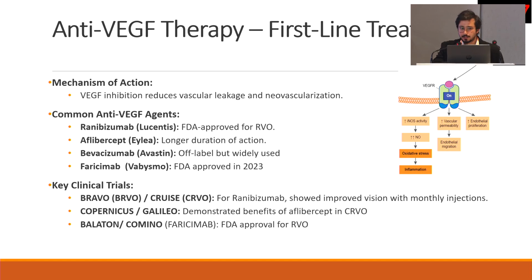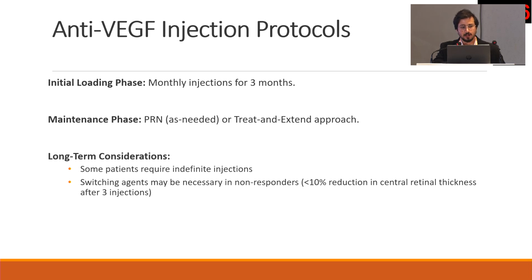Anti-VEGF therapy, which is considered the first-line treatment these days, acts by inhibiting the VEGF molecule, thereby reducing vascular leakage and neovascularization. The common molecules we use are ranibizumab, aflibercept, bevacizumab, which is used widely but off-label, and the newly approved drug, faricimab. The clinical trials of these drugs have been listed here. What we follow is an initial loading phase, in which we give a monthly injection for 3 months, followed by a maintenance phase. In the maintenance phase, we have two options. First is PRN, that is pro re nata or as and when required, and the other is the treat and extend approach.